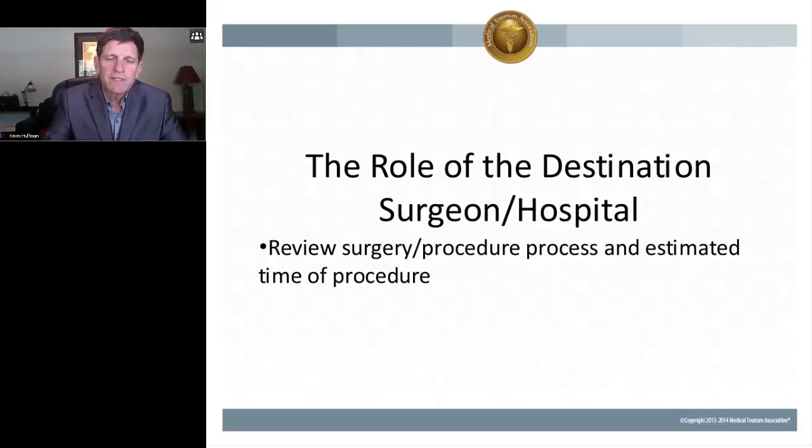You as the destination surgeon or hospital, you want to review the process and estimated time of the procedure. You want to review in detail, again, what the patient is undergoing. They're having a hip replaced, or a gastric bypass, or a cosmetic procedure or a dental procedure, and here's what the procedure typically takes in terms of time, and this is where you'll go next. Now, if there are complications, and there can be complications, you have to be willing and able to deliver to this patient the estimated cost of those complications.